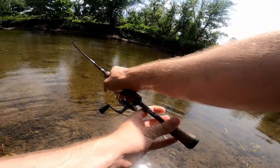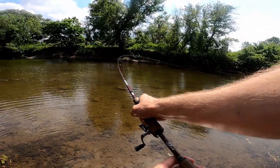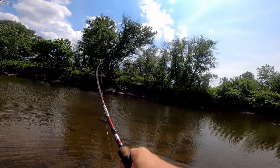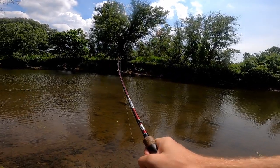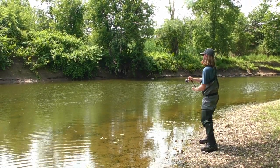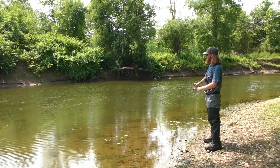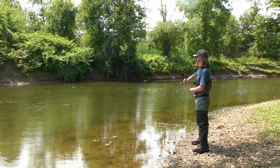Oh yeah. Pretty comparable to a steelhead fight right here. It's just minus the head shakes. Pulling pretty hard. Whoa. Got a light fluorocarbon leader on here too. How about that rod bend? Whoa. Oh yeah. Dude, like I said, it's fighting just as good as a steelhead. Oh yeah.